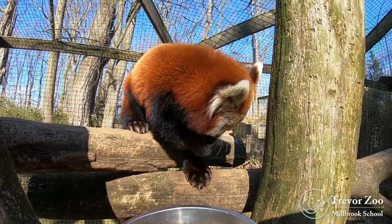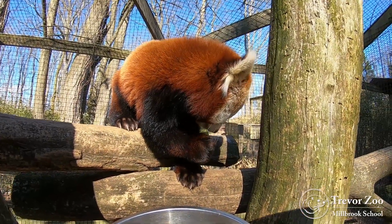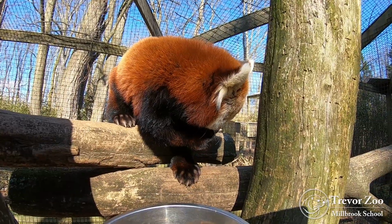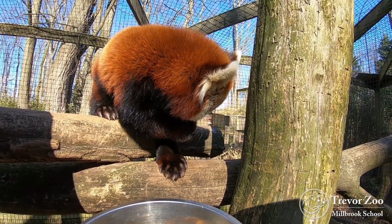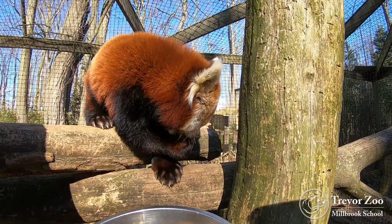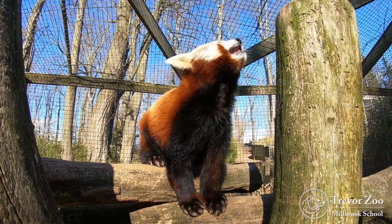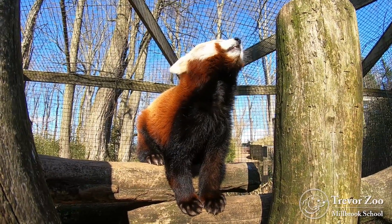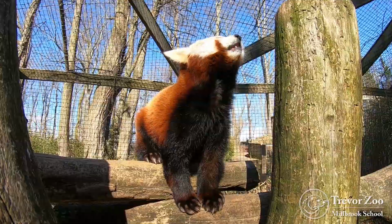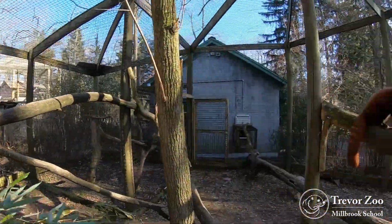Unfortunately, poaching and habitat loss are the main reasons for red pandas' population declines in the wild. There's only about 10,000 wild adult red pandas left. So we're really happy that we have two of them here and that zoos like us are participating in SSP, or species survival programs, to help further captive populations and make sure that they're genetically diverse and stable.